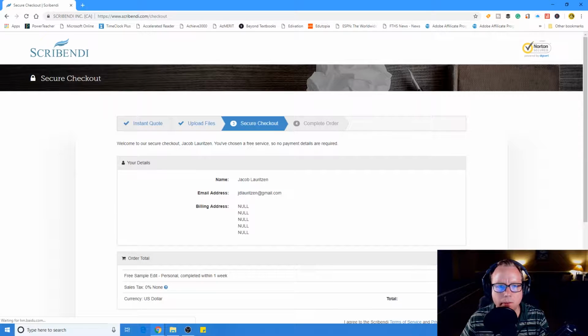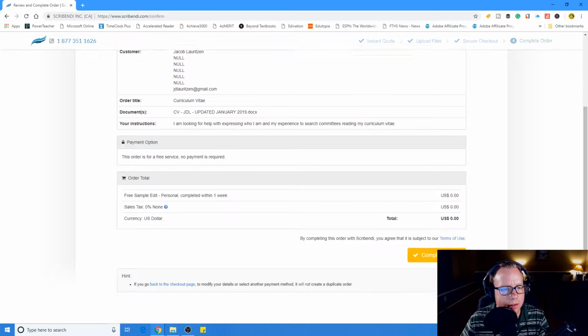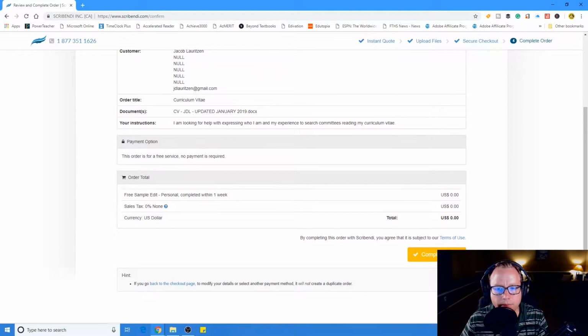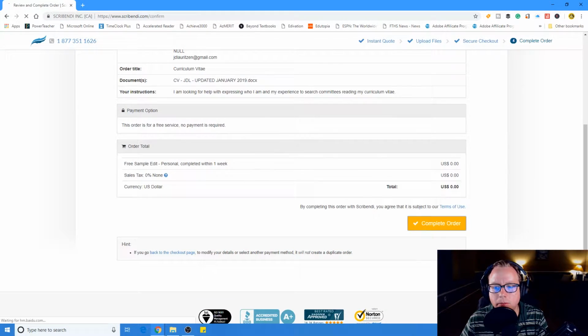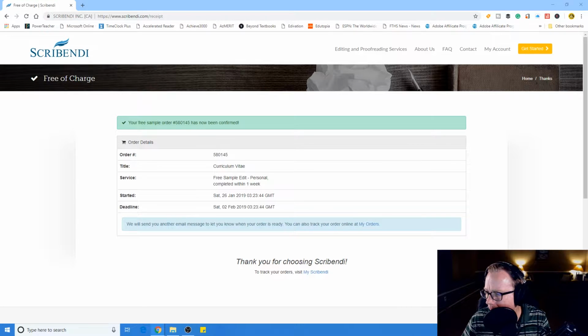So I'm going to go and proceed to the checkout. They're not asking for any billing information because this is free, so no payment is required. I accept that. I continue. And I'm going to go ahead and click complete my order. Okay, so I get a confirmation. And I got an email confirming that they've received it. And I can track its progress.